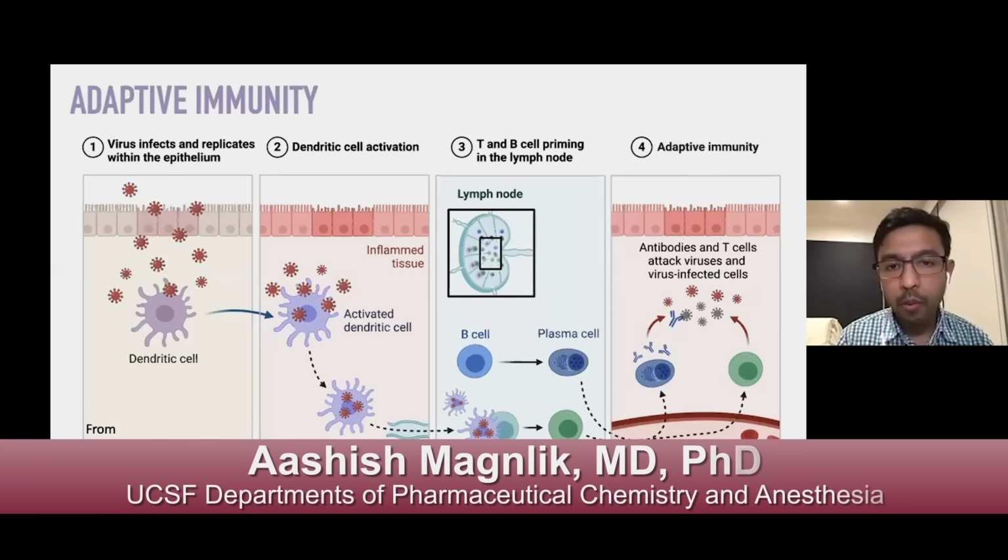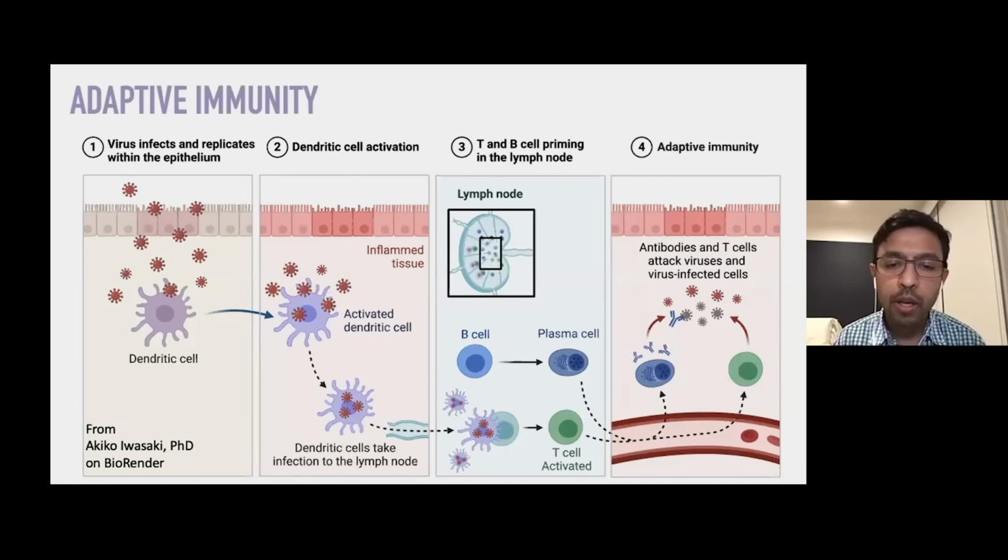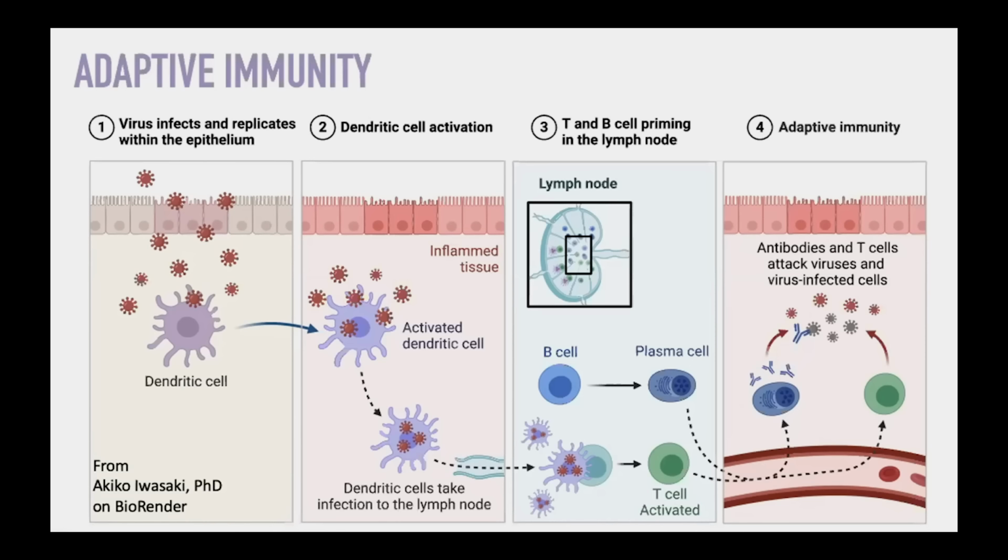Now, I'll walk you through a little bit of how the immune system recognizes viruses and the arms of the immune system that enable our bodies to fend off future infections. This is a beautiful slide rendered by Akiko Iwasaki, a real expert in virology at Yale University. And because the slide's so good, I just decided to use it directly, but credit to Dr. Iwasaki for this.